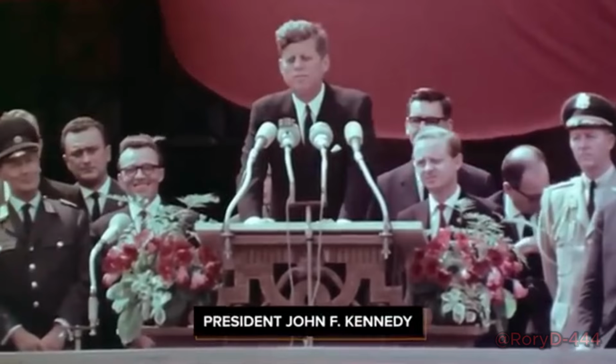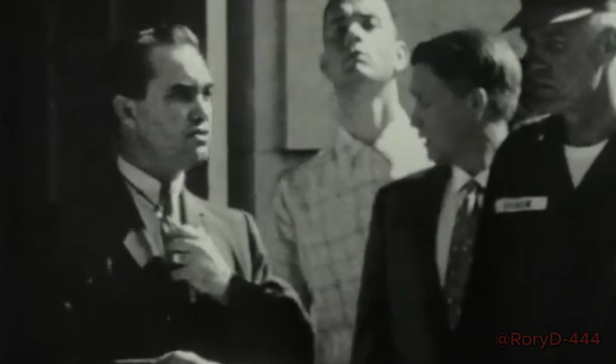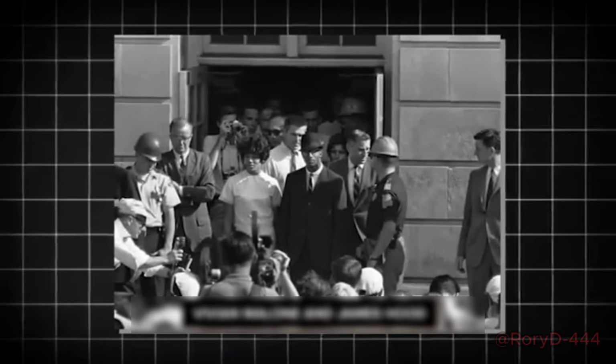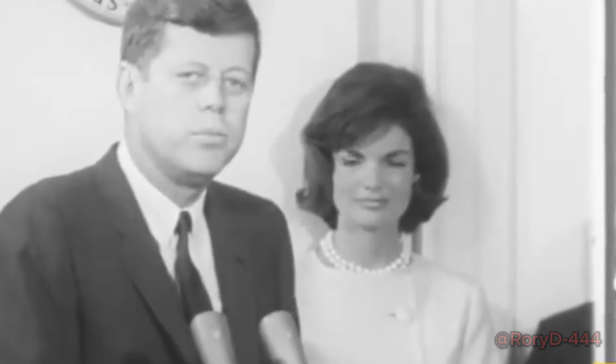The film depicts Forrest as a football player at the university during this time. He witnesses Wallace's stand in the schoolhouse door as he symbolically attempted to prevent desegregation. In reality, this incident was a direct challenge to federal desegregation laws, and President John F. Kennedy sent federal troops to ensure that the students were admitted safely, much like how Forrest observes in the movie.